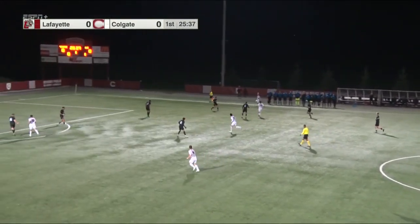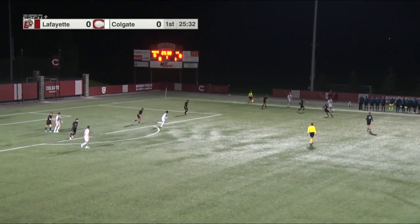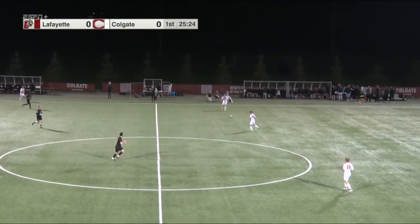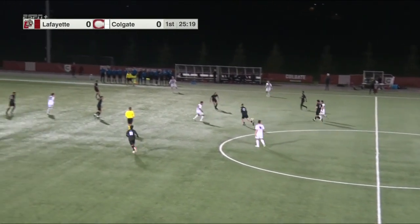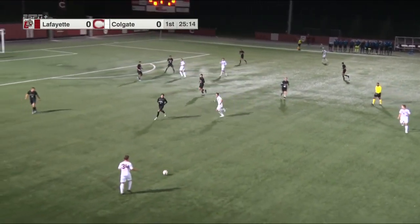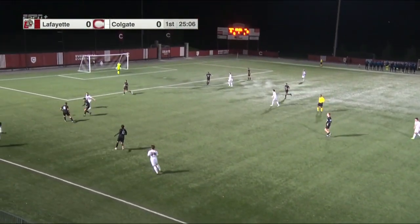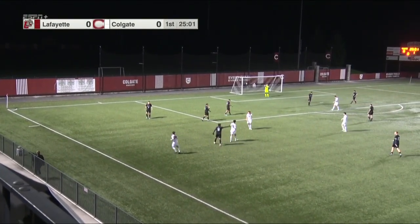Pham. Pham driving down the right side. Leisk. And all the way back for Leopard. Pahuli traverses upfield. The midfield Pham. Surrounded by a wave of black jerseys, outlet to Harris. Harris nearly slipped it through for Steed. Cleared away for a Colgate throw.